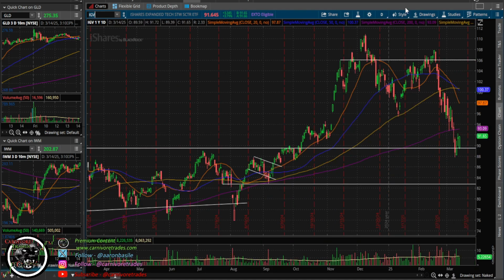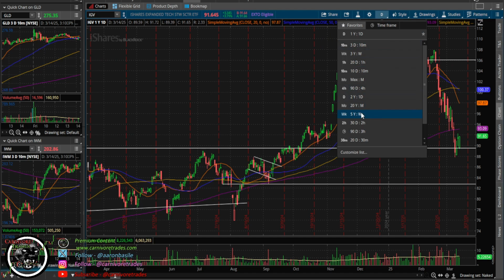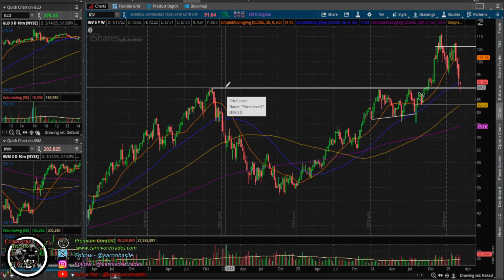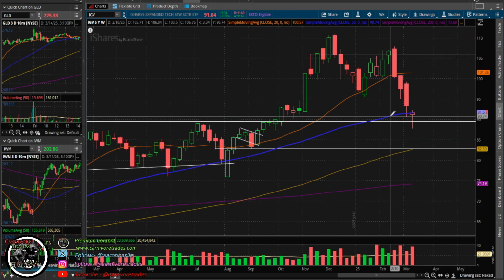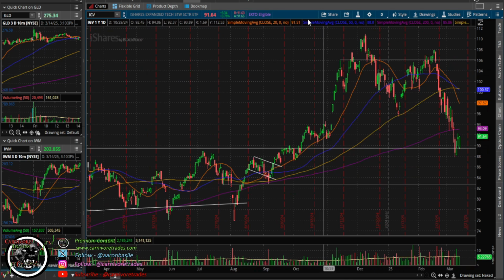IGV, again, gapping down like everything else, but look at this level here. What a level on IGV. So just back testing the previous all-time high, and it looks like it's going to close right on or above that weekly 50 MA. So, IGV holding up.